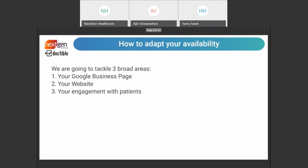So step one is it's all about being found online, right? If you look at it, most of the patients these days are discovering you and your practice from your Google search or Yelp or you name it. And you want to make sure that you're representing your practice in the most accurate way possible. The second thing is the front door to your website, which is your website, right? That's what most patients typically click on to find out more information. And then the last piece on your availability is, how do you always stay in touch with your patients?